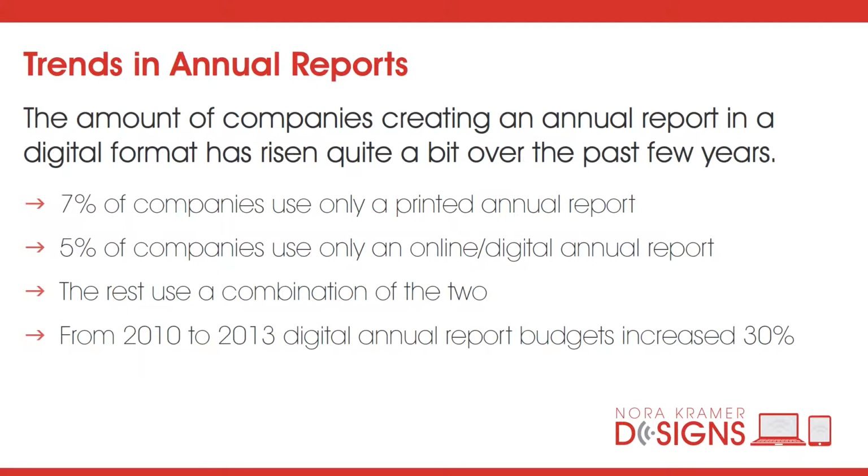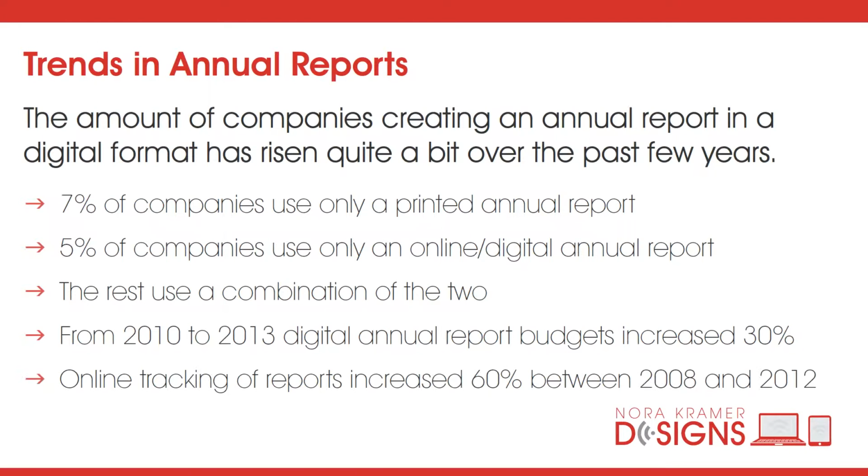Their study showed that from 2010 to 2013, digital annual report budgets increased over 30%, and online tracking of reports increased 60% between the years 2008 and 2012.